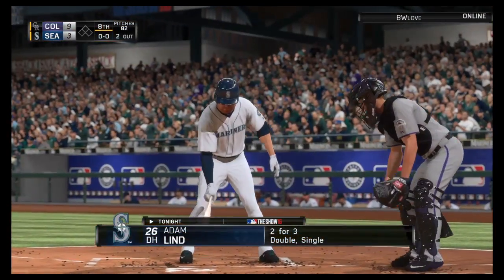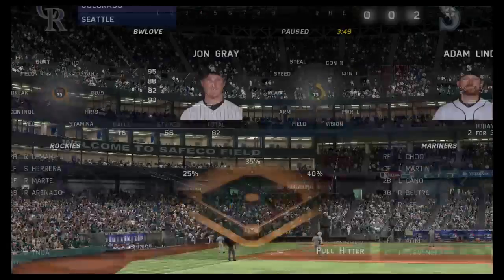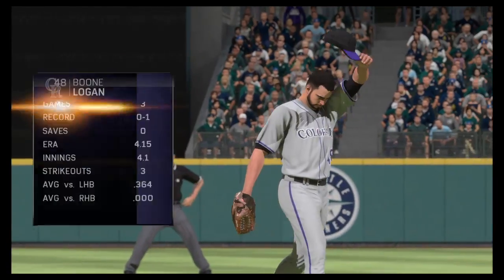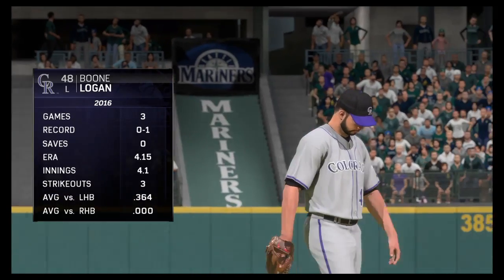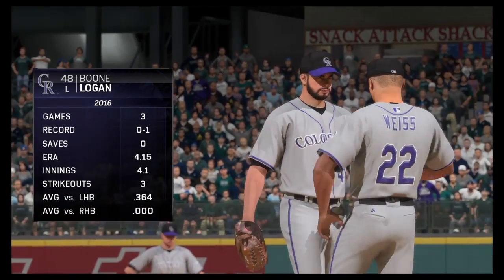Adam Lind will stand in as they're quickly down to their final 4 outs tonight. And, Matt, they'd like nothing more than to ignite a two-out rally here. Now pitching for the Rockies, number 48. So a call to the bullpen now, and they'll make a move for the left-hander here.